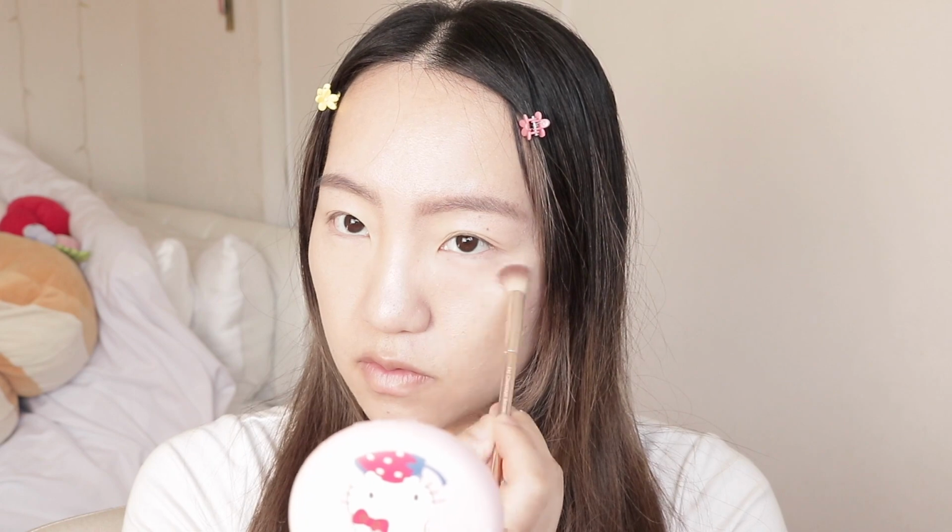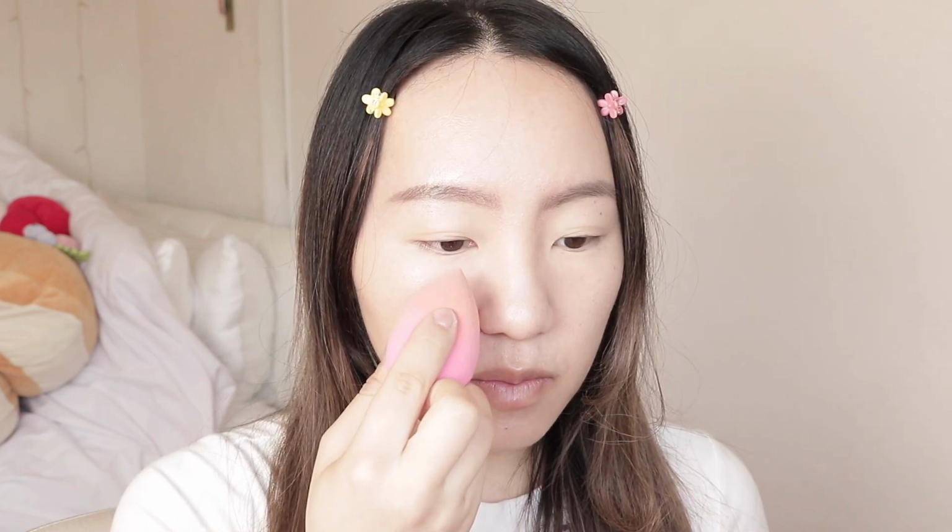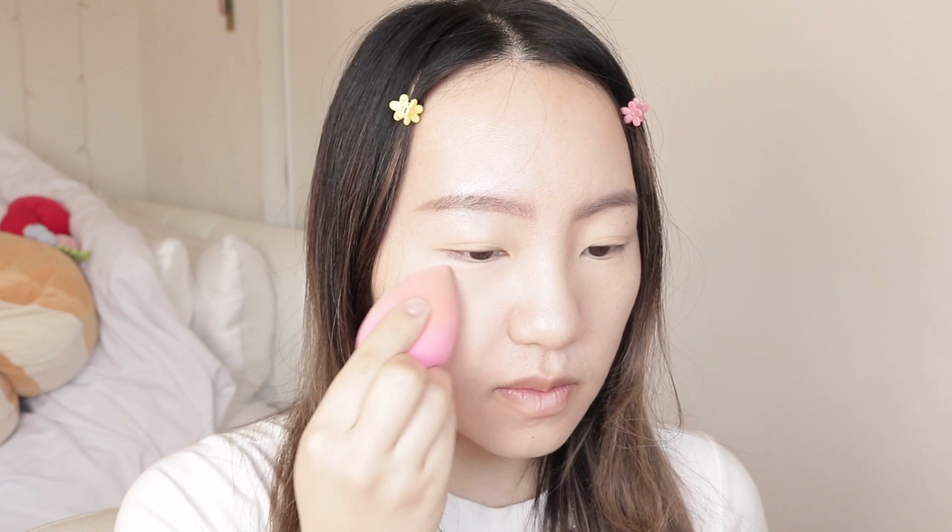Also, what I learned is to set the under eyes so that your mascara won't smudge. What I've been doing a lot lately to get this poreless finish is I just get my translucent powder and I use my beauty blender and I just press it in. So I just basically press it into my face where my pores are, and literally my pores just disappear. Because I have oily skin, I kid you not, this saves my oily skin.